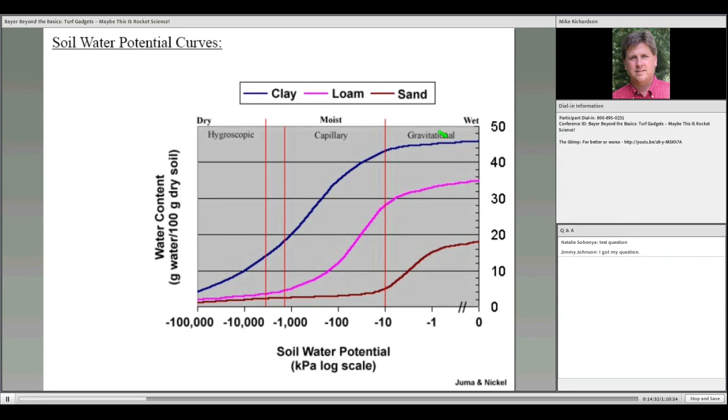And so what I've got here is three lines that represent three soils. The top line, the blue line, is a clay soil. The pink line is a loam soil. And then the brown line here is a sandy soil. And so what we look at here, where there's really no water potential or no suction force required, you can see that the field capacity of these soils is very different depending on the soil type. So the field capacity of a clay soil may be up here at 40 or 50% water content. A loamy soil, which has some sand and silt in it, might be 35%. And then the field capacity for your sandy soil down here may be 18 or 20%. So again, you're still at the same level of pressure, but you're at a much different level of water content.